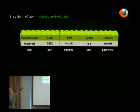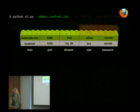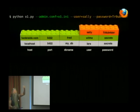So now, run the program again. This time we're going to bring in that configuration file, and you can see we've just paved over our defaults with what was in the configuration file. Add some more things to the command line, which will override yet again. You get the idea of what we're doing here.